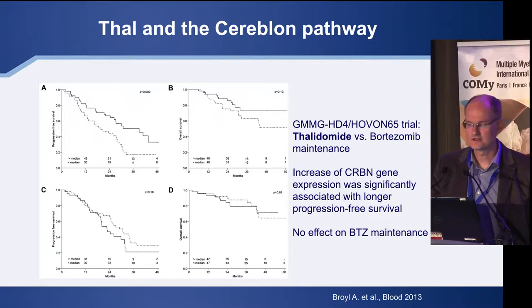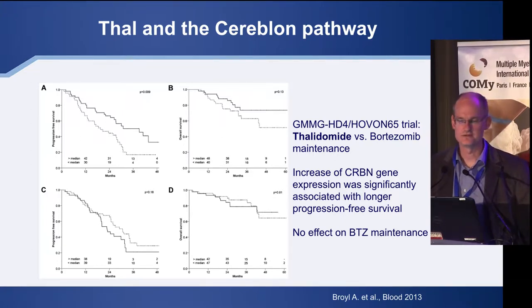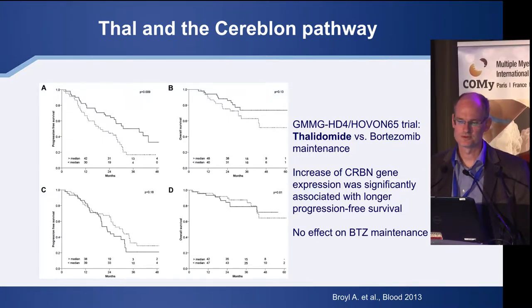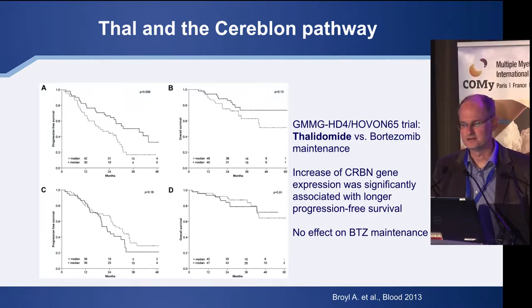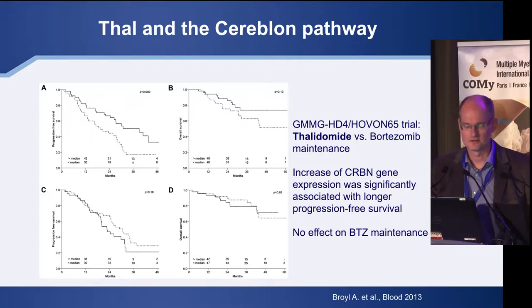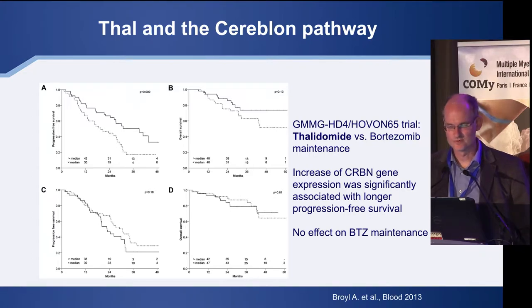So it comes as no surprise that many groups have looked into the effects and the correlations in clinical trials with expression, for example, of cereblon, Ikaros, and Aiolos. Very early on, after discovery of cereblon and its relevance for IMiD therapy, in the GMMG-HOVON trial, it was tested whether the thalidomide maintenance compared to the bortezomib maintenance had any association with cereblon gene expression. And what was found was that cereblon gene expression was of significance for the patients who received thalidomide maintenance, but no such effect was seen in those who had received bortezomib maintenance.